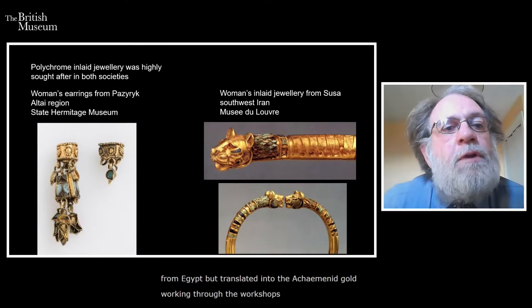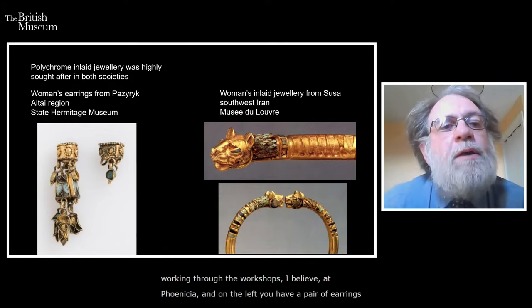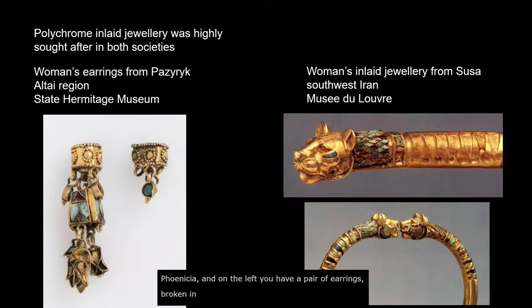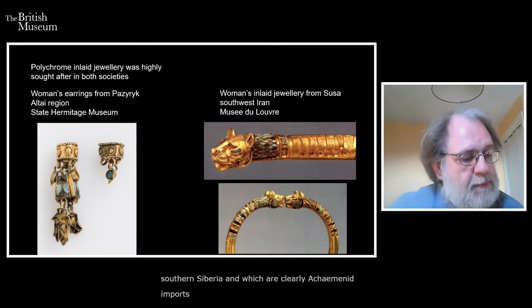And on the left, you have a pair of earrings, broken in antiquity, badly mended in antiquity, which have the same sorts of ideas of cloisonné inlay and enamel, which were again found in the Pazaryk region of southern Siberia, and which are clearly Achaemenid imports worn by this lady of high status.